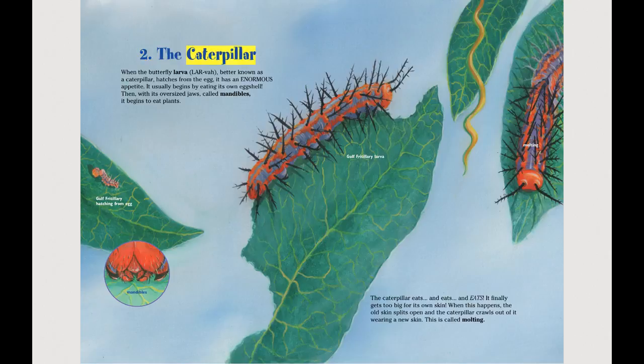Two, the caterpillar. When the butterfly larva, better known as a caterpillar, hatches from the egg, it has an enormous appetite. It usually begins by eating its own eggshell. Then, with its oversized jaws called mandibles, it begins to eat plants. Golf fritillary, hatching from egg. Mandibles. Golf fritillary larva.